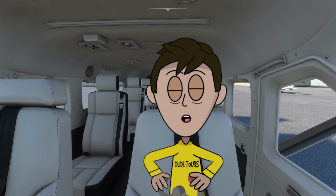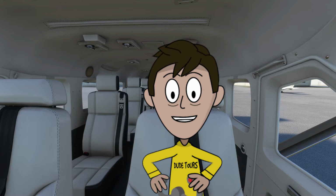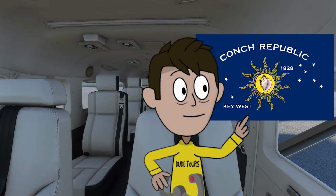We are flying south from here today to talk about the Florida Keys, Key West, and Highway 1, better known as the Overseas Highway. That's the 113-mile stretch that traverses the Florida Keys and ends in that independent country, the Conch Republic. Okay, well, maybe they're still part of the United States after their proclaimed secession, but they tried.